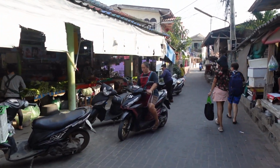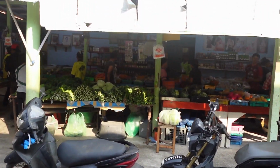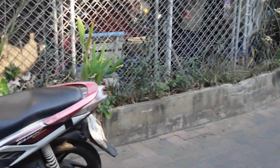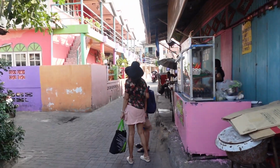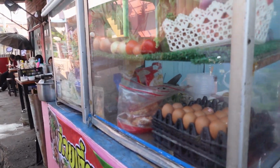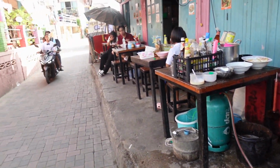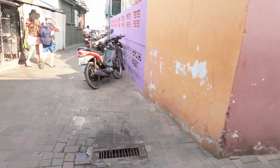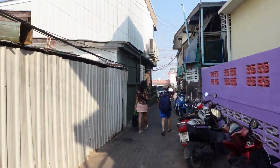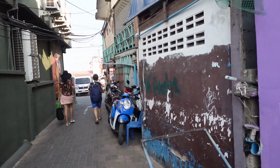Right now we're just walking along these alleyways. So you can even come to your convenience store, like buy veggies and stuff, vegetables, fruits. And there's a lot of motorcycles going along these little alleyways. Over here they make more food. You get your noodles. So yeah, all these alleyways, motorcycles, your best mode of transportation, little motorcycle mopeds.